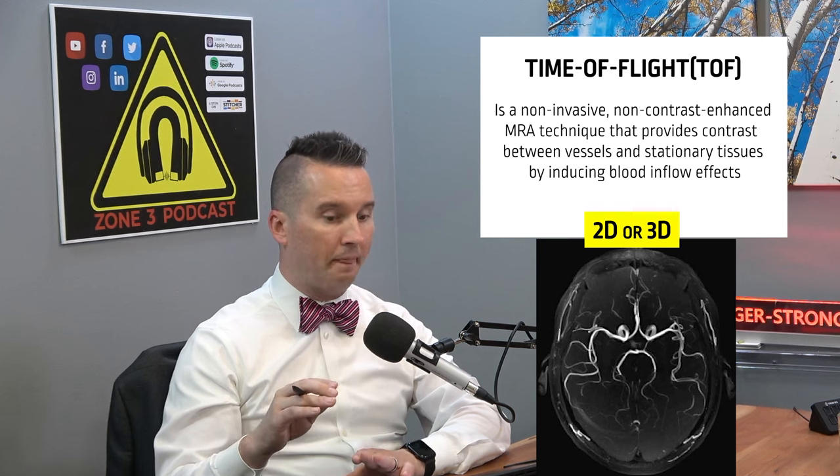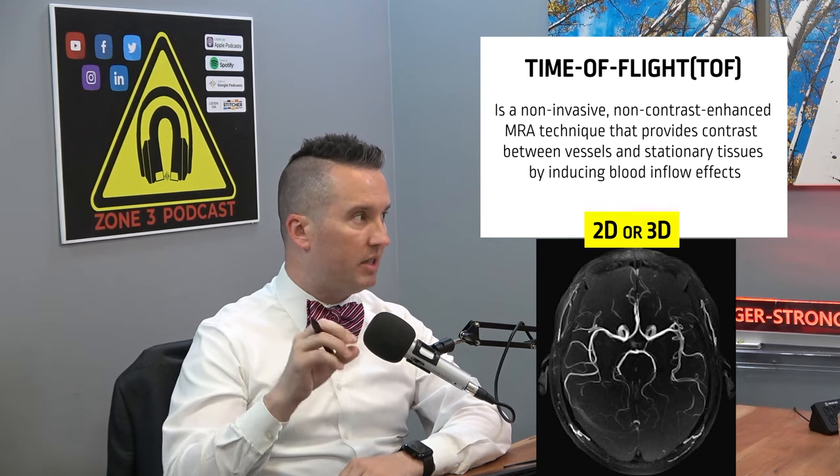For sure. We're putting RF into the background tissue faster than it can get rid of it, so it becomes saturated. That's the reason new inflowing blood is bright, because it hasn't had time to be saturated. The static tissue that's holding still is receiving RF faster than it can get rid of it, so it just gets darker and darker. We want really dark background tissue, and really, really bright inflowing protons.